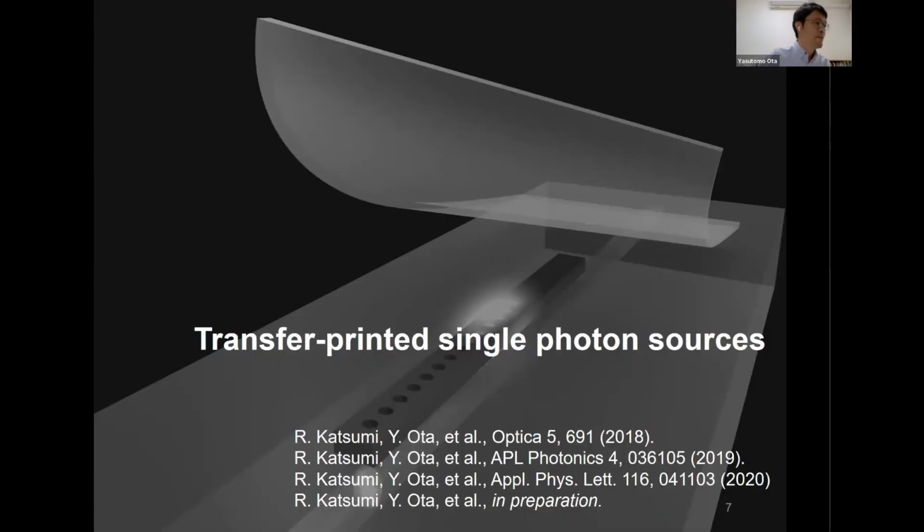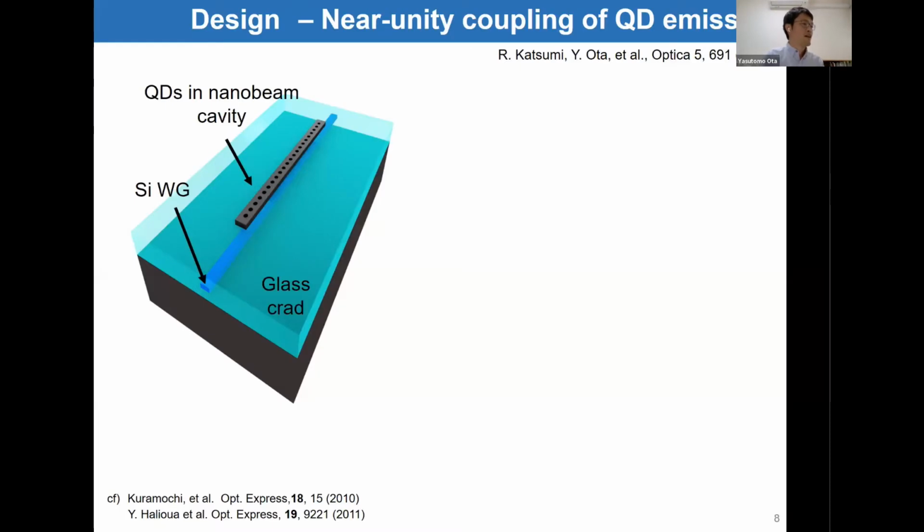So then, now I'd like to discuss some of our experimental demonstrations using transfer printing. First, I will talk about single photon sources hybridly integrated on silicon. Here, let me show the design of our photon source suitable for transfer printing. The structure is composed of a photonic crystal nanobeam cavity placed above a glass-cladded silicon waveguide.